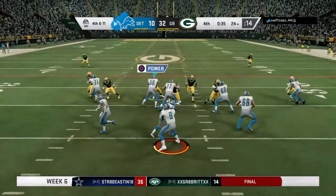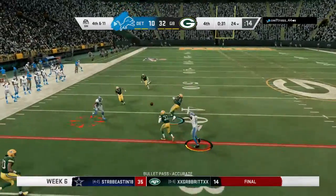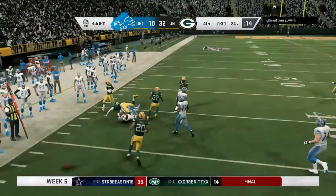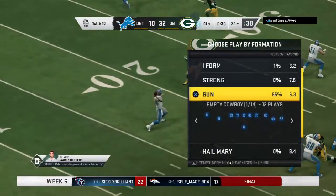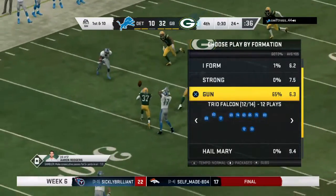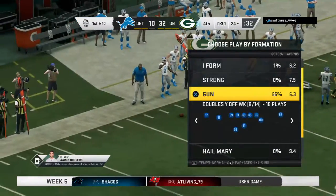On 4th down, Stafford. And this is going to be incomplete. They had to go for it with such little time remaining. And the Packers are going to get the football back in excellent field position.